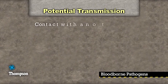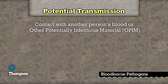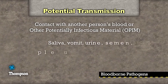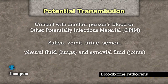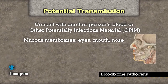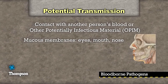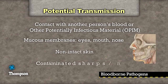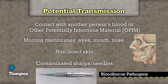When we talk about potential transmission of BBPs, we are looking at contact with another person's blood or potentially infectious material. Other potentially infectious materials refer to those we discussed earlier: saliva, vomit, urine, semen, pleural fluid, and synovial fluid. You also need to think about contact with another person's mucus from membranes in the eyes, mouth, and nose. Though mucus does not normally contain blood, blood could be present in some situations, such as after an injury or even after a respiratory infection. Non-intact skin, perhaps from an injury, poses a threat of transmission, as do contaminated sharps or needles.